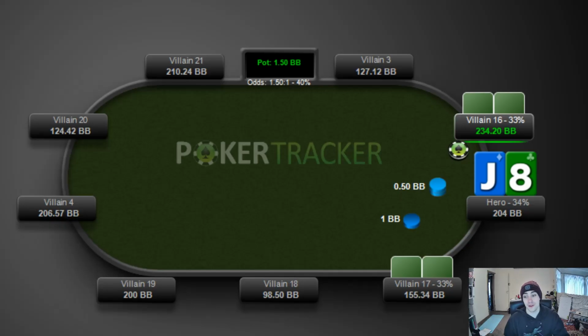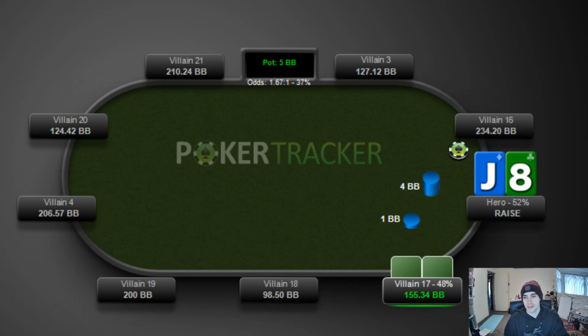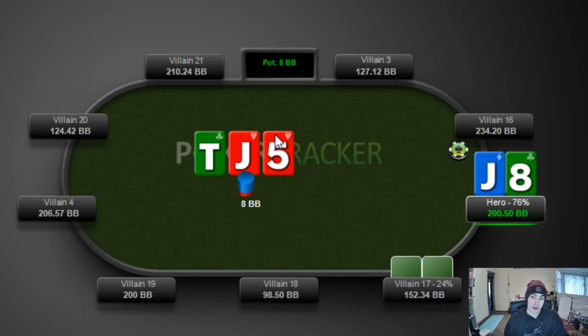Next hand, the action folds to me in the small blind with jack 8 offsuit. I go ahead and open it up to 4, just looking to steal the big blind essentially. Doesn't work though because they do mix in the call. So we go heads up to a flop of jack 10 5, flop and top pair, gonna go ahead and bet it for value. I go ahead and size up, I make it 7 for two reasons.